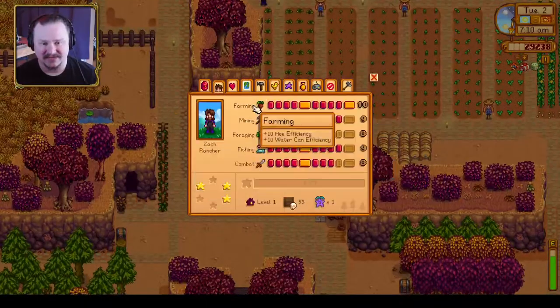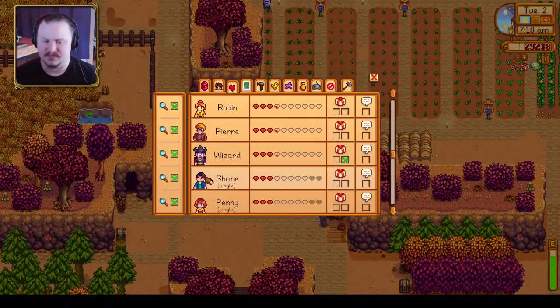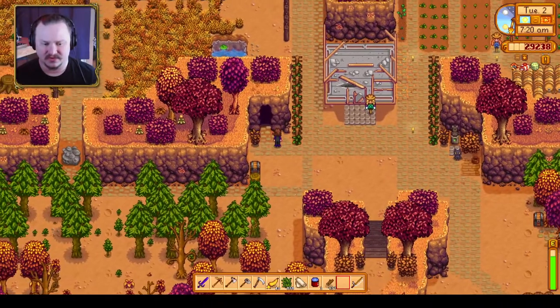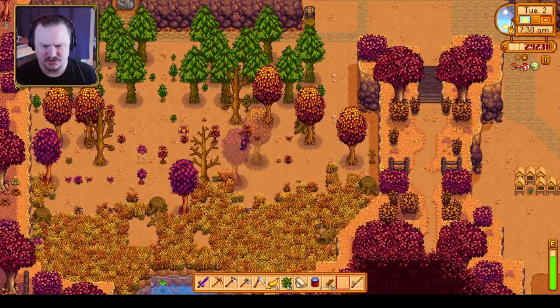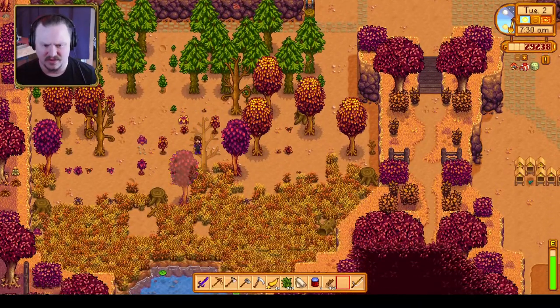Right now, I am actively trying to get the wizard to like me more. He's 3.5 hearts. I need him at 4 hearts in order to proceed with his heart event, which is important. So we'll see how that plays. It looks like we have some unusual trees here. Ooh. I don't know what these are.